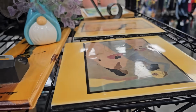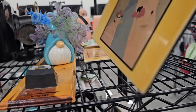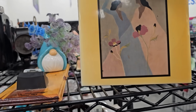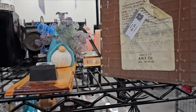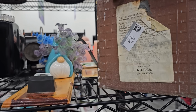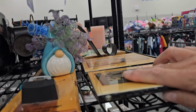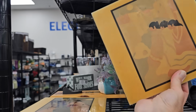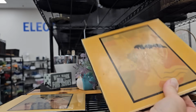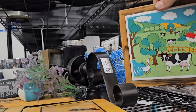Ooh, tiles. These are Jacqueline Rochester. Unfortunately, they are extremely sun damaged. Oh dear, I don't think I've ever seen such yellowing on those. $4. That damage is so bad. I think I'm going to have to leave them, surprisingly. That one too. See, it almost looks like cigarette smoke damage, but it's probably sun.